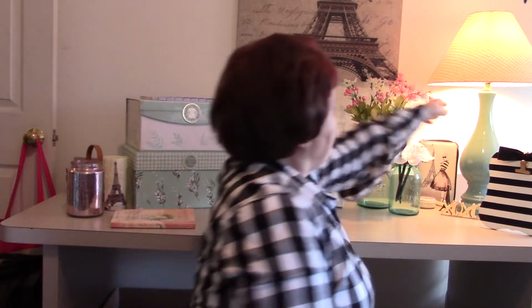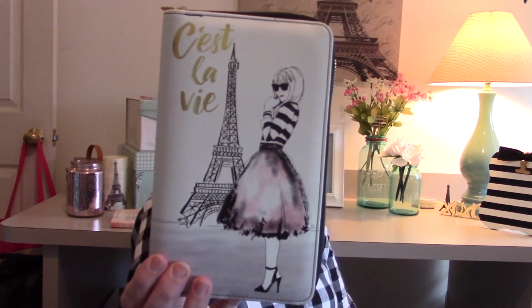And then I have a lamp over here. I have my little Paris traveler notebook cover. Just love this. I just love all things Paris. So anyway, back to the haul.